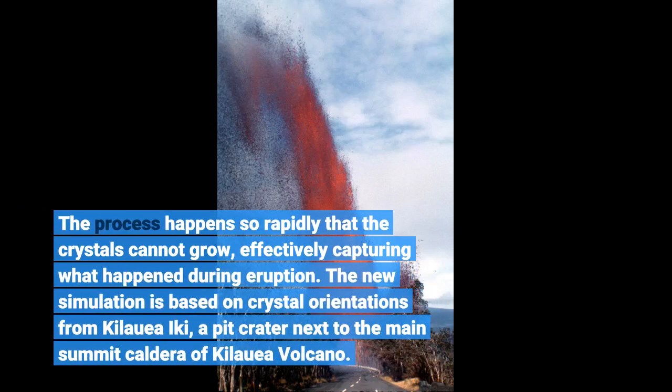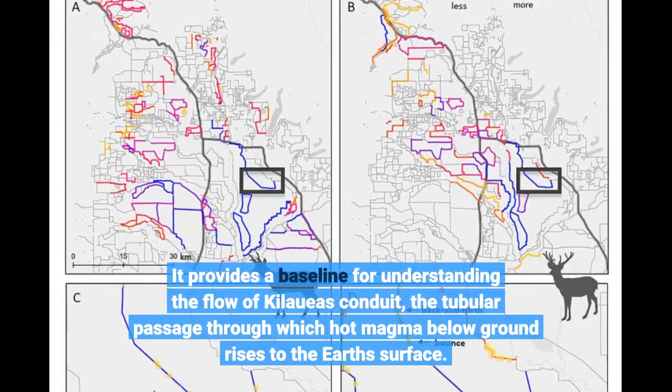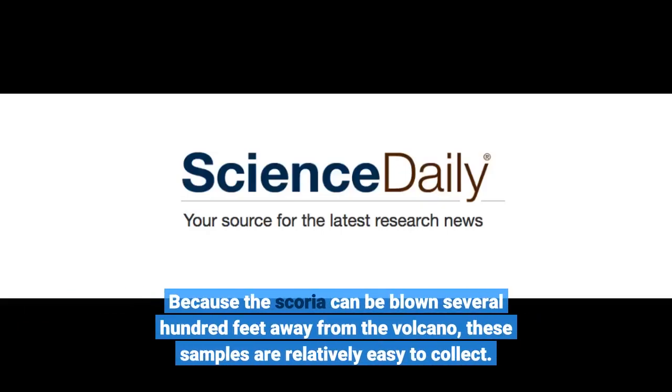The new simulation is based on crystal orientations from Kilauea Iki, a pit crater next to the main summit caldera of Kilauea Volcano. It provides a baseline for understanding the flow of Kilauea's conduit, the tubular passage through which hot magma below ground rises to the Earth's surface. Because the scoria can be blown several hundred feet away from the volcano, these samples are relatively easy to collect.